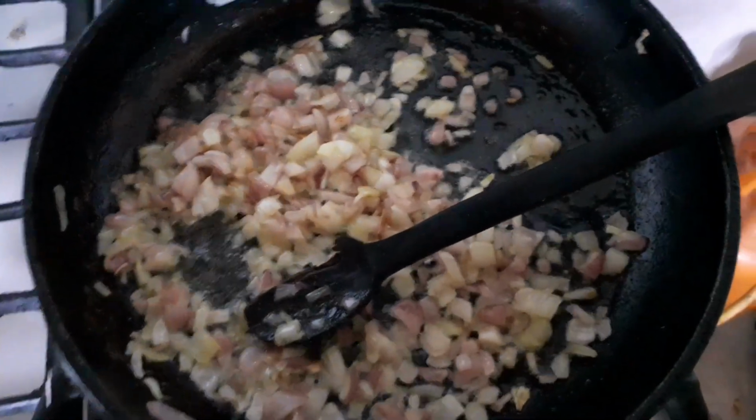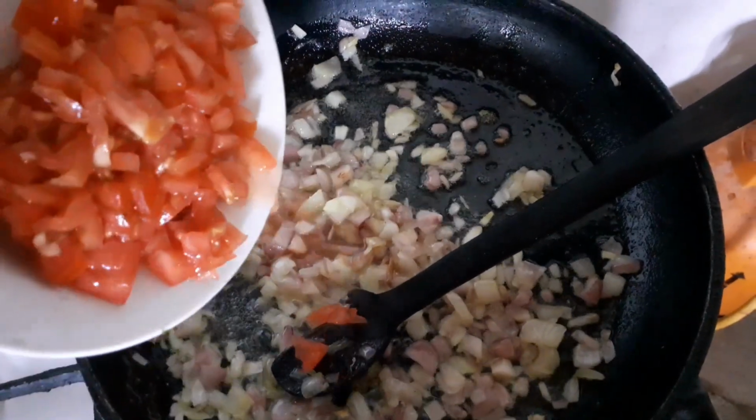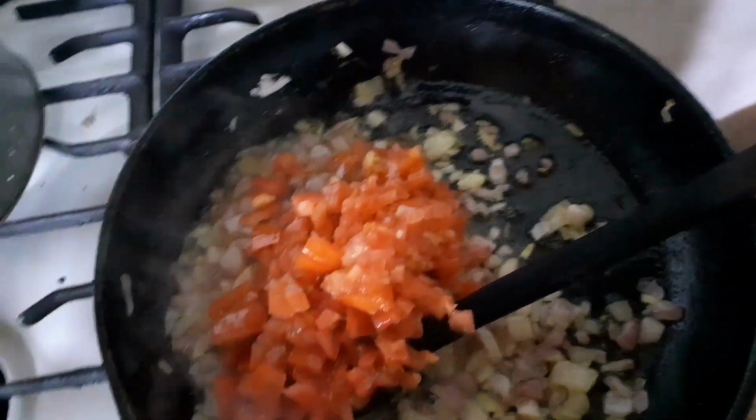I believe I'm happy to add my tomatoes at this stage. Please make sure that your tomatoes are minced. I used to just add tomatoes, and one day Amon was like, no wonder I struggle with your vegetables. You cut your tomatoes too big.